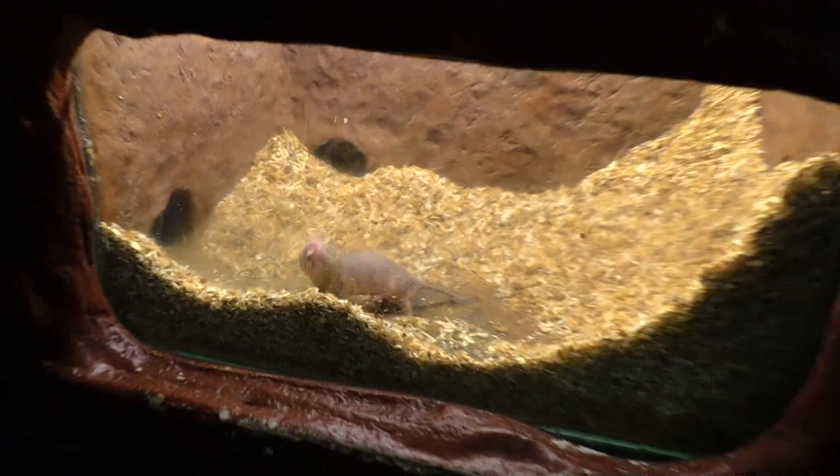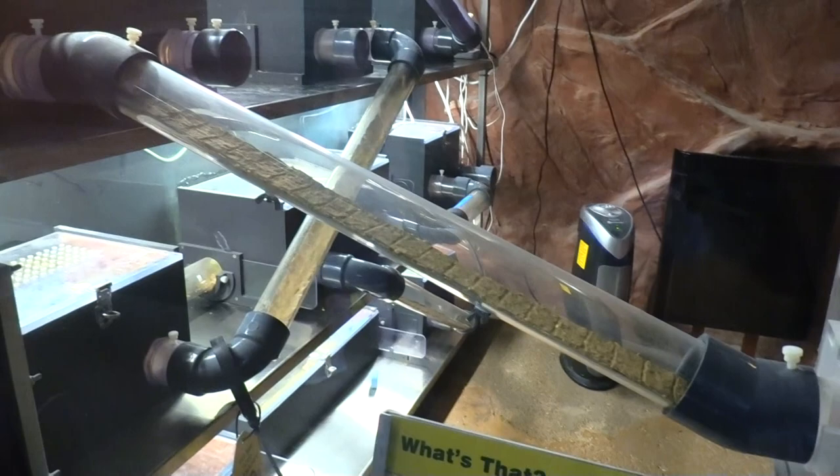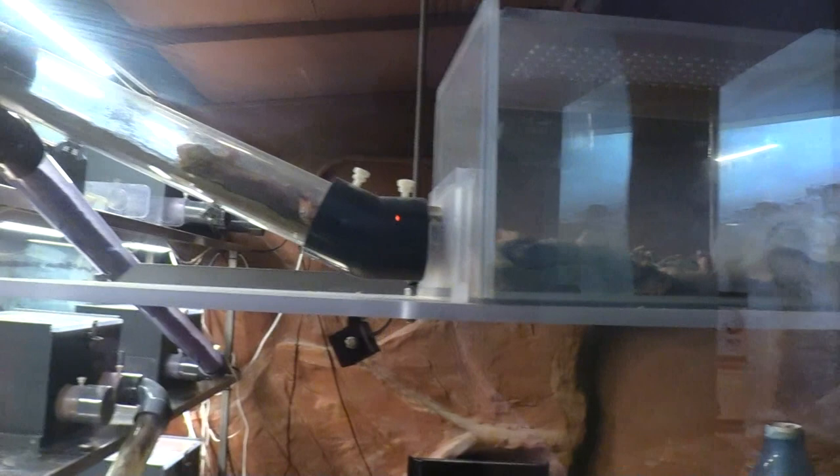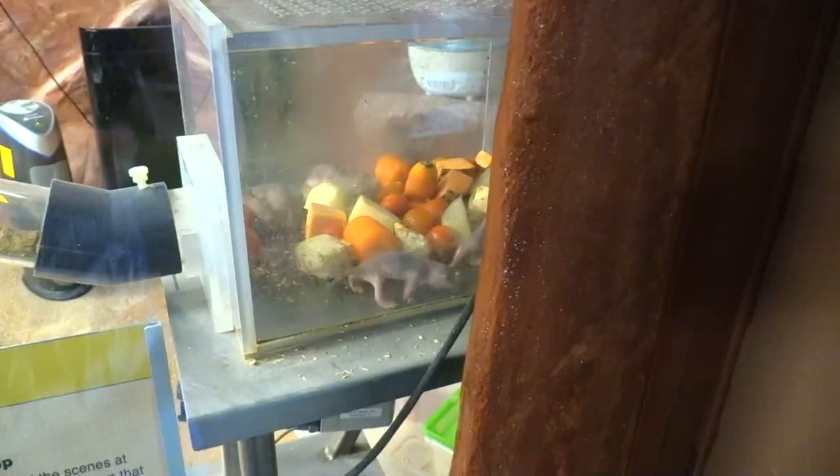Cool. You see a lot of them? I see all of them. I can even show you behind the scenes how all the tubes are connected. You go back into the boxes. It's a very cramped tunnel they're trying to get through, being blocked. Get out of my way! That's where the food is.